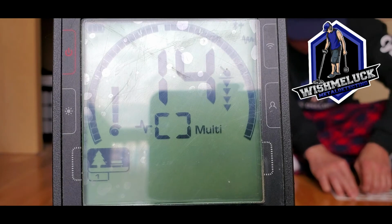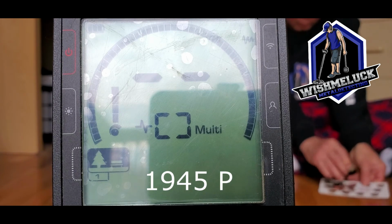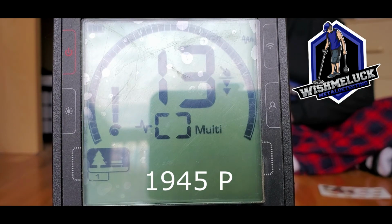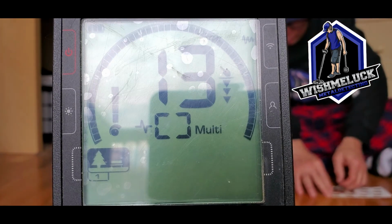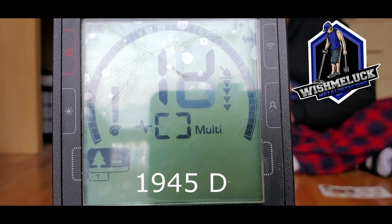1945 Philadelphia, 6 inches, 8 inches, 10 inches. 1945 Denver, 6 inches, 8 inches, and 10 inches.